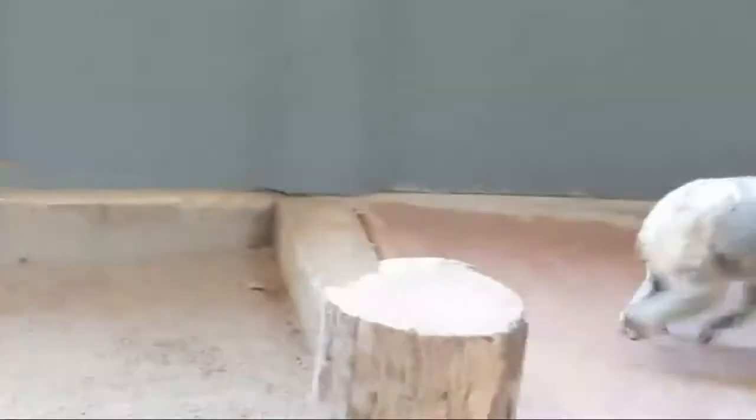Oh, the koala is walking around on the floor. Guys, sorry if I can't shout out, I'm pointing the camera on the koala. He's climbing now. Let's see what the koala does.